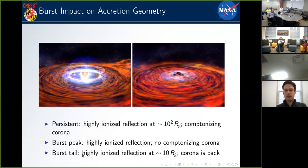Now, at all times the reflecting material is highly ionized. That doesn't seem to change. But the location of reflection does seem to change. So during the persistent emission, the inner disk was truncated far away from the neutron star. And as a different type of artist impression, you can look at the one on the left, where instead of the disk coming close to the neutron star, the disk is now further away from the neutron star. That's what the persistent situation was.